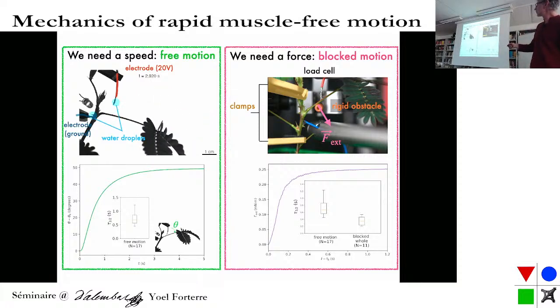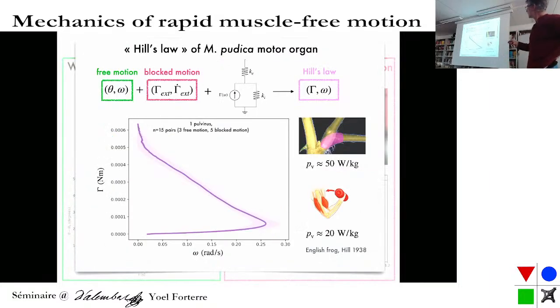Here, this is the motion triggered by two electrodes, so you can very nicely measure the angle as a function of time. And here, this is on a test machine. You just block the plant and you measure the torque as a function of time. And making a very simple mechanical model, which is shown here, from these two quantities, the free motion on one side and the blocked motion on the other side, plus this model, you can extract what I call the Hill's law for this green muscle, which is the torque as a function of the angular velocity. And this is shown here.